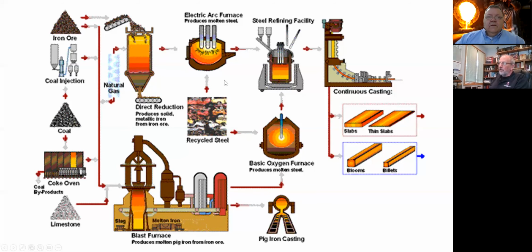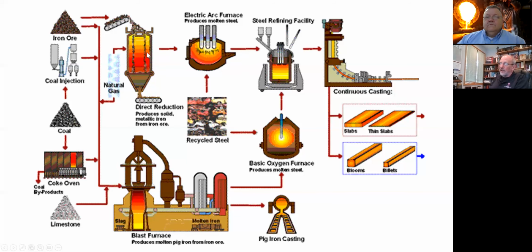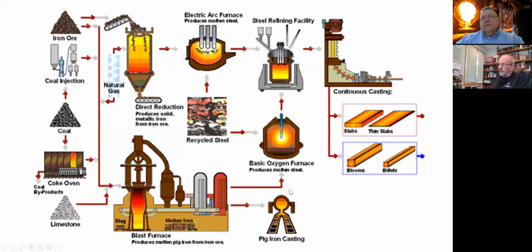The electric arc furnace guys didn't want to depend on buying all of their pig iron from the blast furnace. So they've been inventing using natural gas to get the oxygen out of the ore with direct reduction. But most of the steel made in the arc furnace is used as scrap. And because you have so much carbon here, about 30% of the blast furnace iron that turns into steel is scrap. So in the US, we make about 90 million tons of steel a year, and we use up about 70 million tons of scrap.